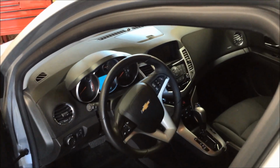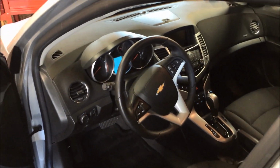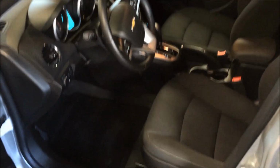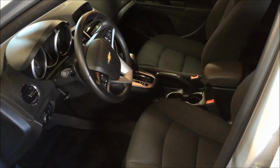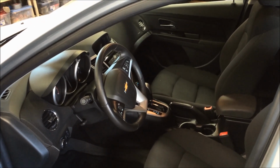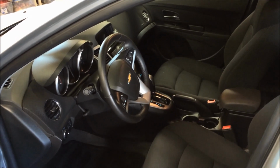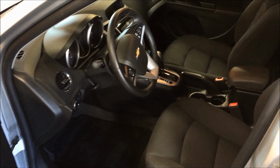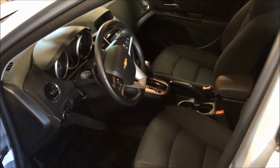They give you the MyLink, power windows, power locks. This one has cloth seats, no power seats or anything like that. I really didn't care if I had power seats because, again, I'm the only person that's in the car typically. And once my seat is set, for the most part, nobody's ever really changed it. So power seats really wasn't that big of a deal.